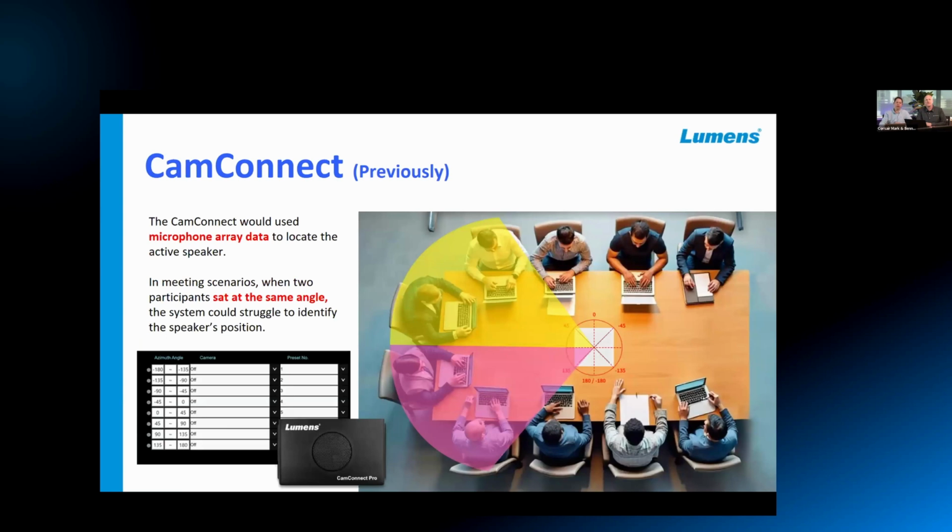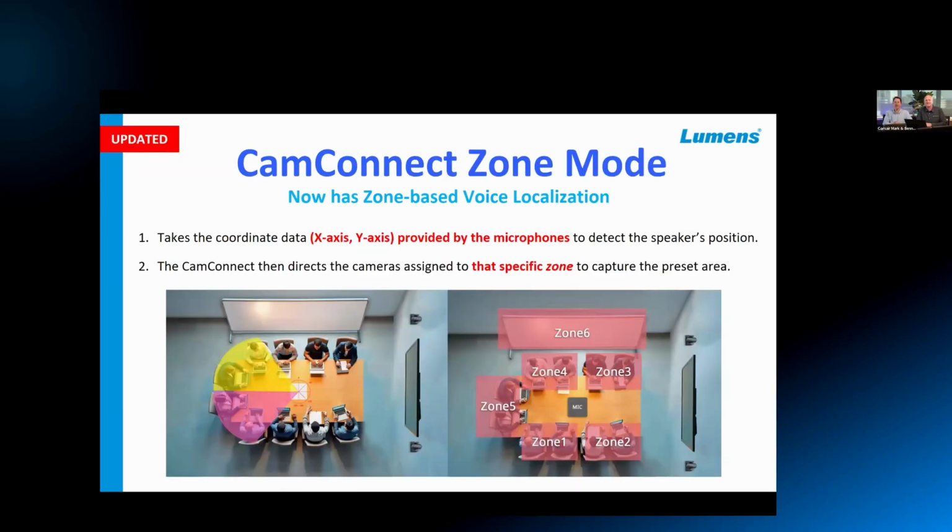Previously with the CamConnects, you set up your microphones with the Control Cockpit, and you had to set up all your azimuths and all the really technical information. It was very time consuming, and you had to be an engineer to do it and get it set up correctly, which Noel is. But they've made it quite easy now by integrating it with Sennheiser with this new mode they have.